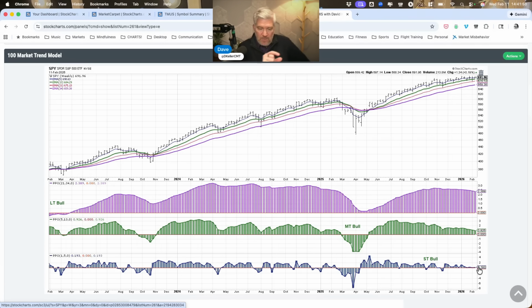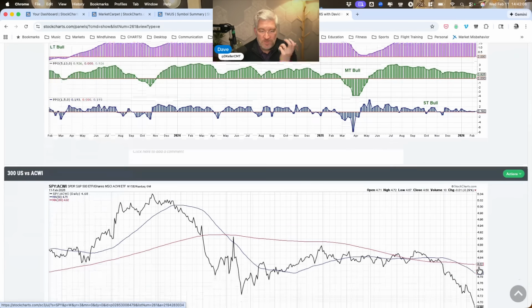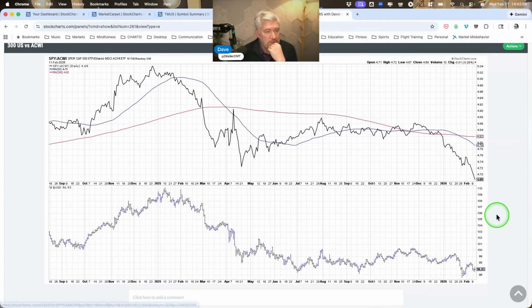With the RSI ranging between 40 and 60 on the daily chart, with the short-term model right around zero, it is literally the definition of a sideways trend. Now, sideways trends always resolve one way or the other, right? It's not going to go sideways forever. So I think that direction of that next move is going to be vital for the S&P.